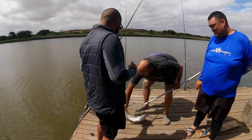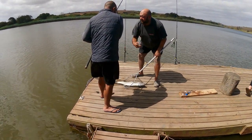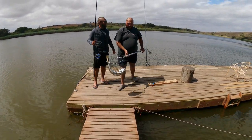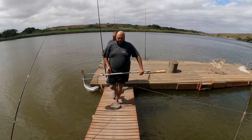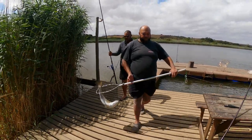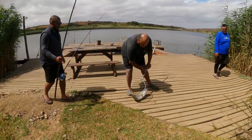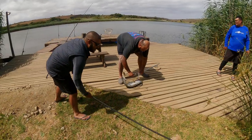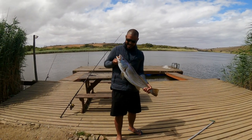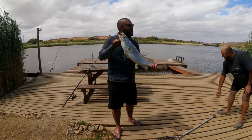Finally! Oh, nice. Yes! That's a beauty. So you want to take him out? Okay. Your shot, man. You can pick it up there. And I must take a photo. He came back and he struck me first, and he came back a second time. Nice fish. Well done. Thank you, guys. Lekker, lekker, man, lekker. Yes!